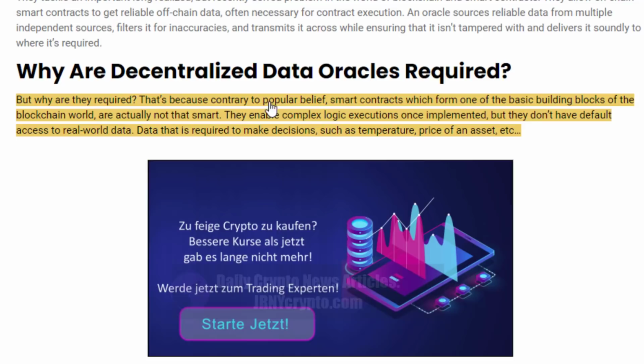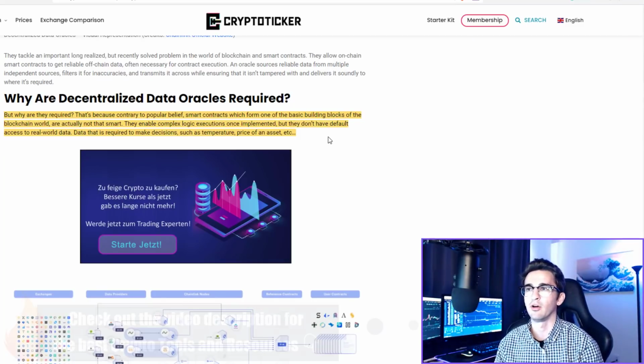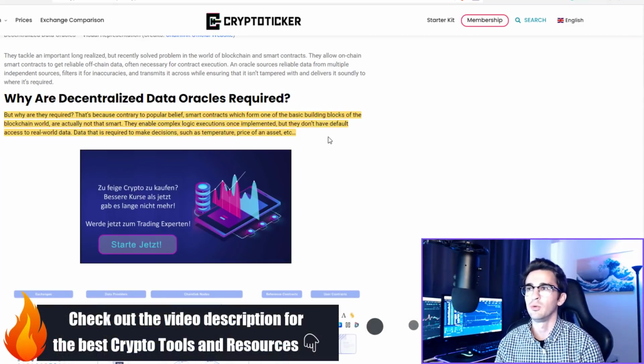That's because, contrary to popular belief, smart contracts, which form one of the basic building blocks of the blockchain world, are actually not that smart. They enable complex logic executions once implemented, but they don't have default access to real-world data that is required to make decisions such as temperature, price of an asset, etc. So for example, if you have 2 sport teams and you want to bet on one of them winning on the blockchain, you will need an oracle to determine and pull off-chain data to see which of those sport teams won and then pay out the correct winner.